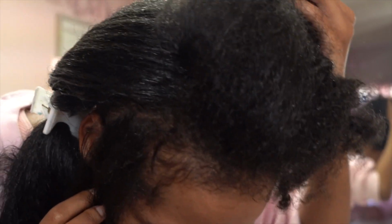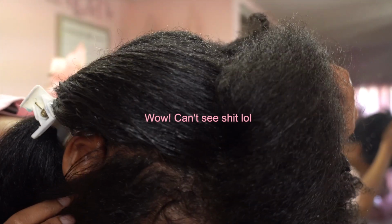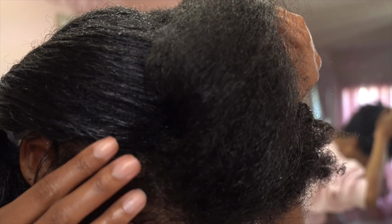I hope you guys can see what I'm doing. But yeah, all those tiny little baby hairs are growing in very softly here.